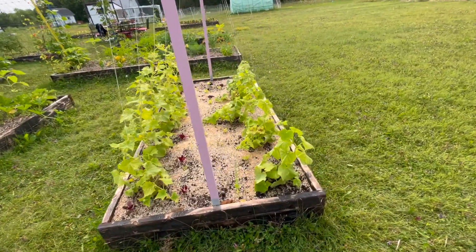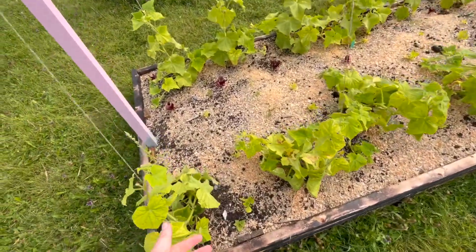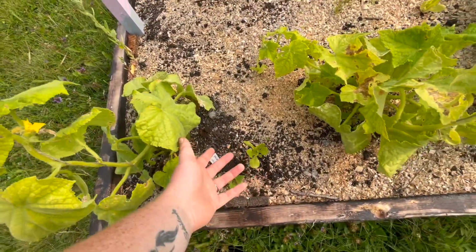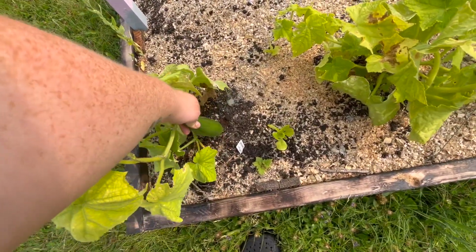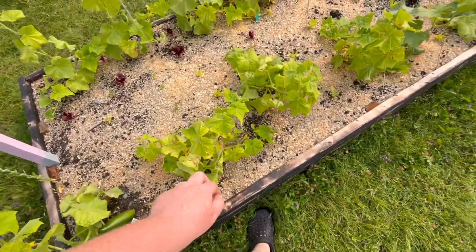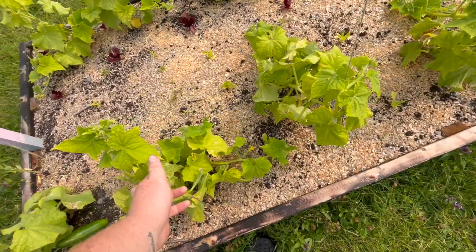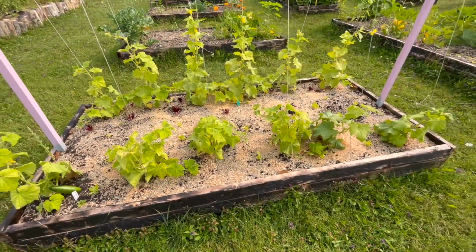You can really notice the difference in the cucumbers that are very yellow. The lettuce that we put in here hasn't grown very much at all. And some of the cucumbers I am getting, they're still good, but I believe I should be getting quite a bit more than this. So hoping we can fix it.